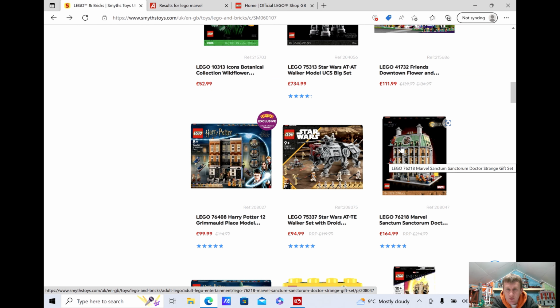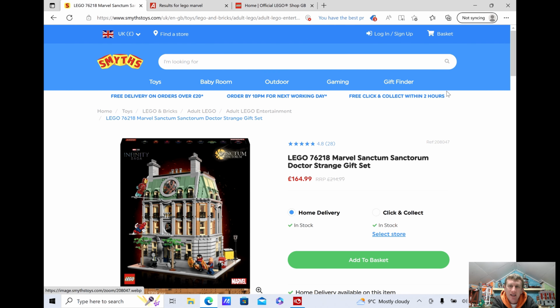It's working okay. So the Doctor Strange set, big sale. So it's $214 down to $164.99. I think this is a better price even with the double VIP points than it is at the Lego website, because the Lego website is $214.